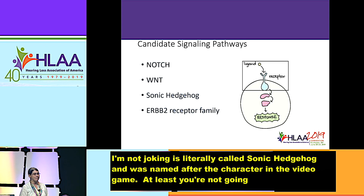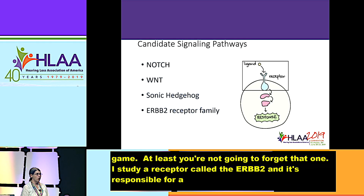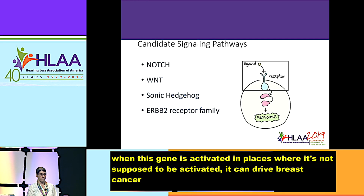I study a receptor family that's called the ERB-B family. So that's the last one there. Now, ERB-B is a controversial candidate for hearing restoration. And that's because the ERB-B gene is responsible for a number of human cancers. So when this gene is activated in places where it's not supposed to be activated, it can drive breast cancer and it can drive schwannomas, which can also disrupt hearing.